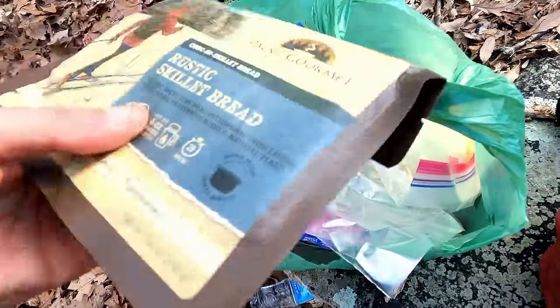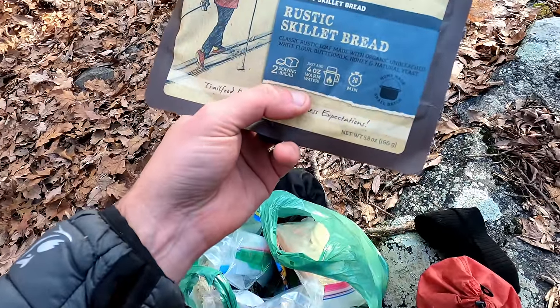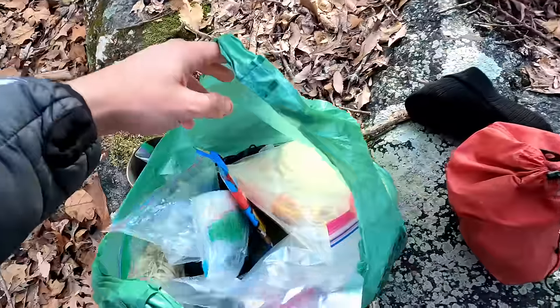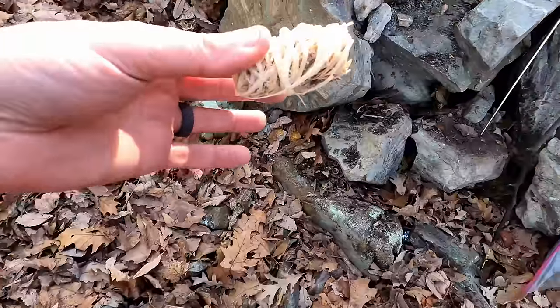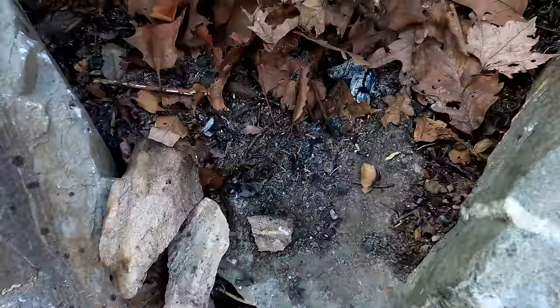There we go. Rustic skillet bread. 4 ounces of warm water. I think I can handle that. I got about 4 liters left. And where's my fire starters? My wife found these and they're working pretty good. We use them in the fireplace at home, but they don't weigh too much and they light up quick. It worked good last night, so it should hopefully work good today.